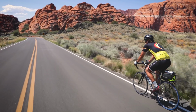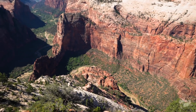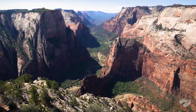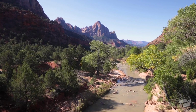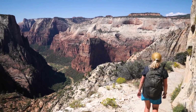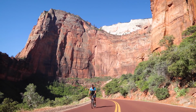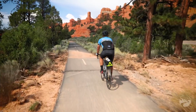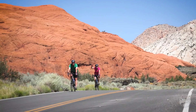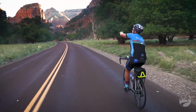Zion is awesome, awe-inspiring. The red rocks and the cliffs are just so majestic and magical, just unbelievable. I would call it God's country for sure. It's just so great to see the American West. The landscape, the colors. Everyone who I talked to before the trip said it was so amazing they couldn't describe it. And now that I've seen it, I can't describe it either.